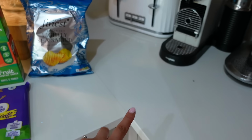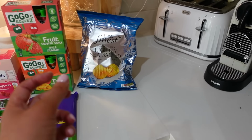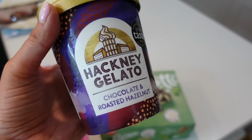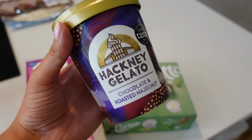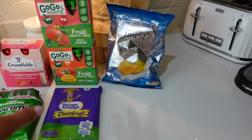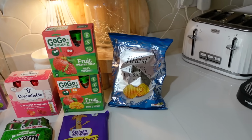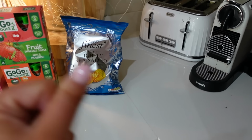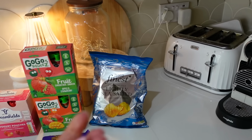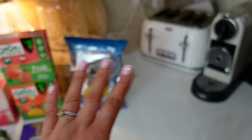In fact, I do have some frozen items which I've put away because it's warm today and I don't obviously want them to go mushy and then they're wasted. But I got one of the Hackney gelatos that I've seen doing the rounds at the moment. They're meant to be really nice. They've won awards and stuff, and they were on offer at Tesco. I really wanted the lemon and pistachio one, but it was out of stock, so I went for the chocolate and hazelnut, which I'm really excited to try. I'm not a huge sweet person, but sometimes if it's a certain flavour, like dark chocolate is a bit more bitter, or lemony flavours or nut flavours, I'm more into them than super sweet. But I thought me and Mark would really enjoy that.